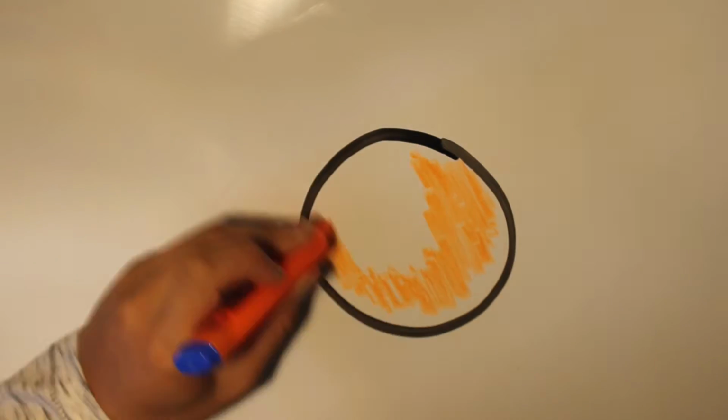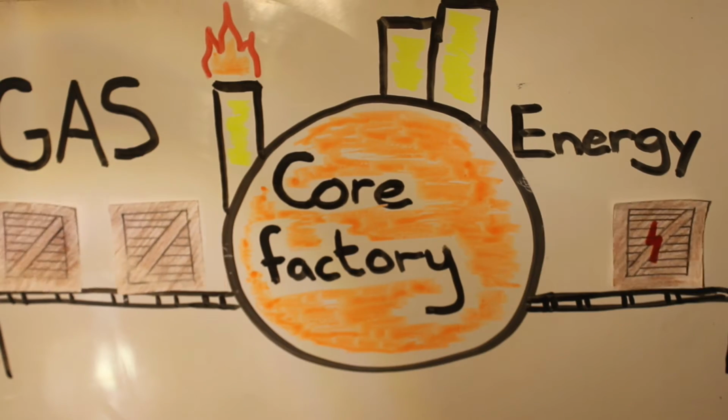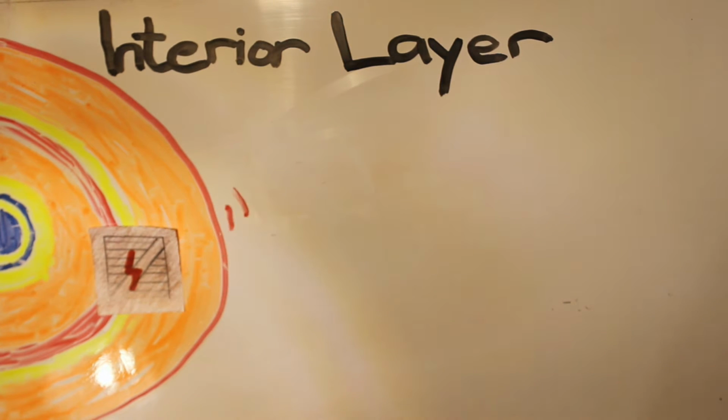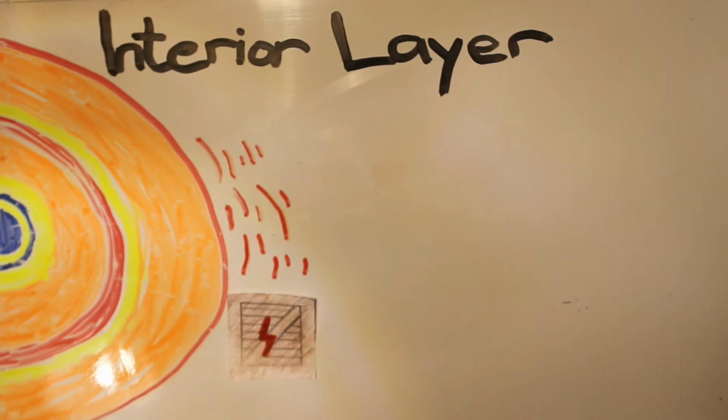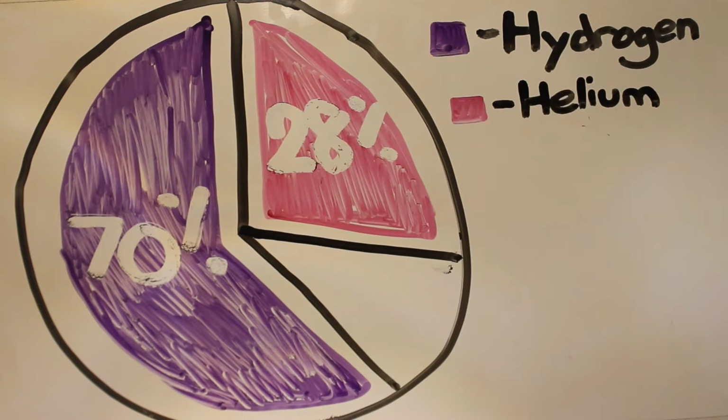To fully understand how the Sun works, we have to go deep inside the Sun. The Sun is a big ball of hot gases. Inside the Sun's core, these gases are converted into energy. The energy passes through the interior layers and into the Sun's atmosphere, and is released as heat and light into our solar system. About 70% of this gas is hydrogen, and 28% is helium.